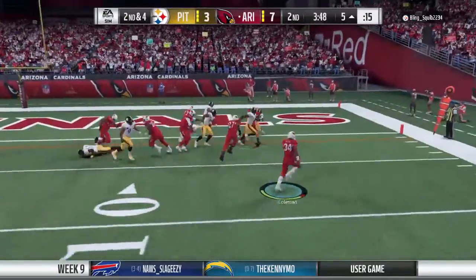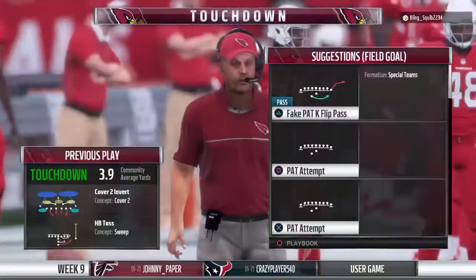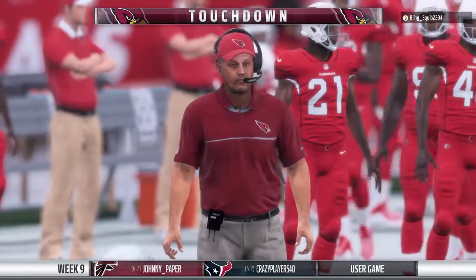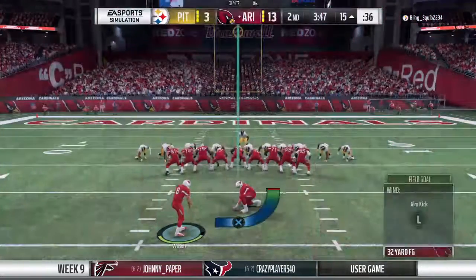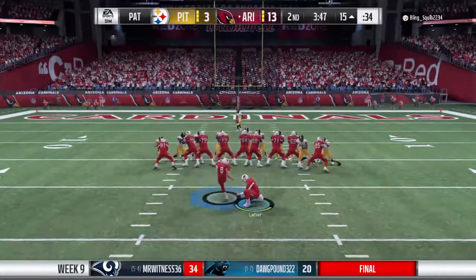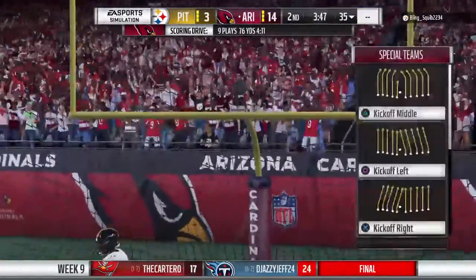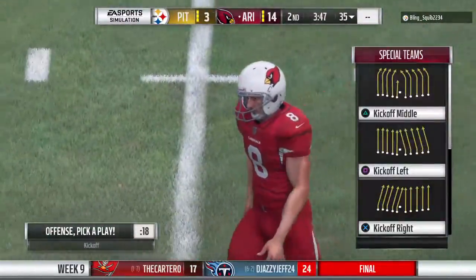They stay on the ground. Again, it's Coleman. And he will get into the end zone. Touchdown, Arizona. Tevin Coleman, his 14th touchdown now on the year. And the Cardinals now adding on to their lead. And the extra point is right through to make it a 14-3 ball game.